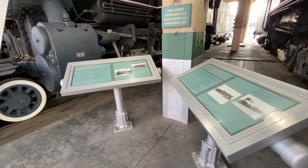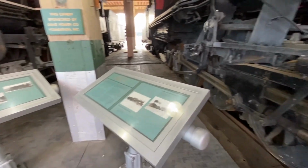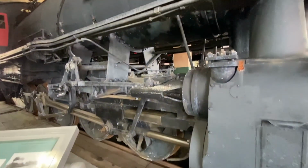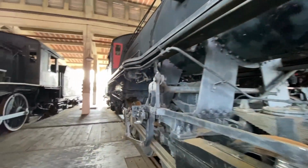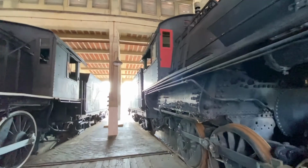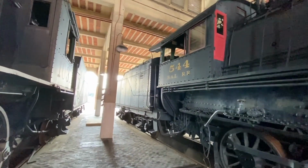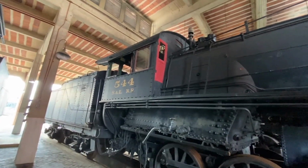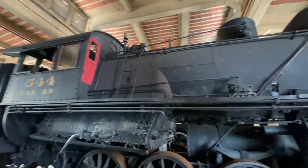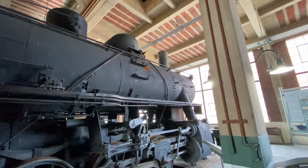They have these information plaques here so you can learn about each train. I'm not going to read through each one of them. A lot of it's over my head, but I know a lot of you guys that love these trains will know what they're talking about. Look at that, old 544. I mean, that's muscle right there. Beautiful, beautiful train.